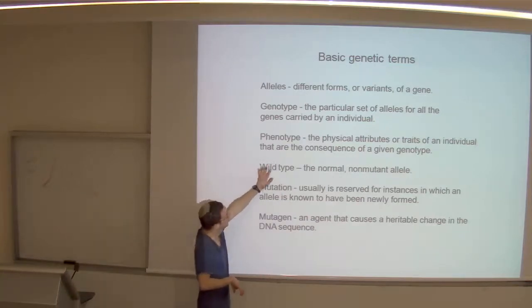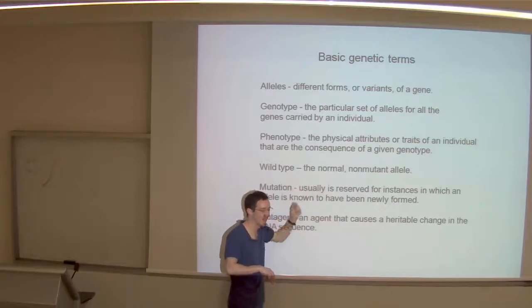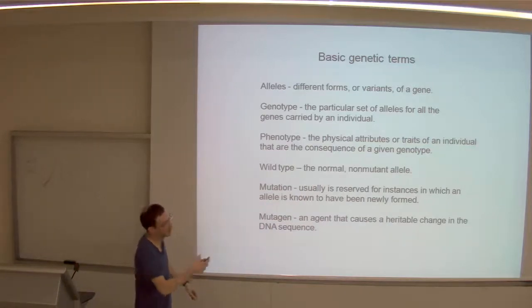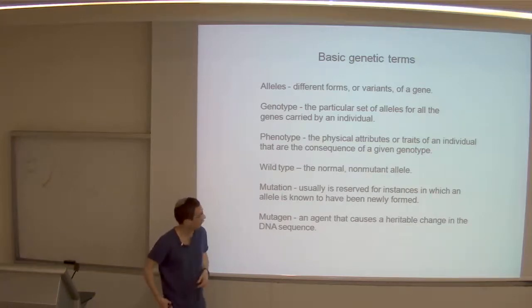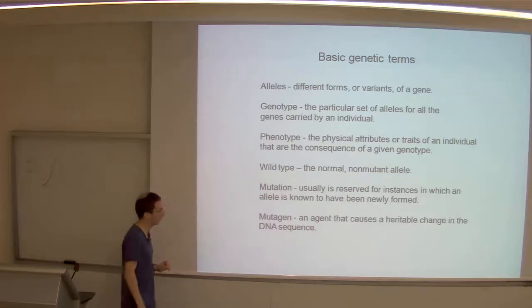Okay, the naturally occurring, the most frequent form of an allele, which in this sense is normal, is called the wild type. So if one allele in a population is 99%, that will be the normal, the wild type allele. And we use the term mutation usually when we see a new allele being formed, either in evolution or in a study. We induce some, we give rise to some new allele. So that's a mutation. That's what researchers call a mutation.